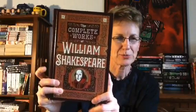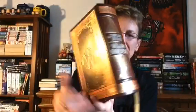This is the complete works of William Shakespeare. This is the Barnes & Noble leatherbound editions, which I absolutely love. I do have a couple of these already, and I've always been wanting to get the Shakespeare complete works. This is the end papers on it. It's got like the gold leaf edges and a little bookmark built in.